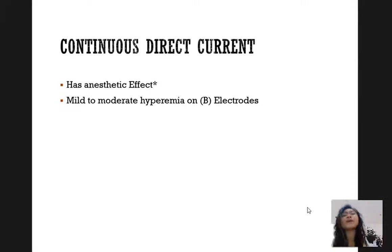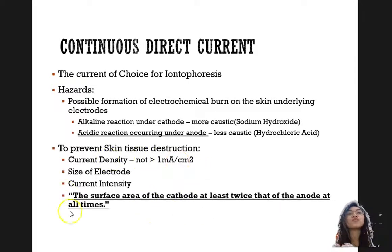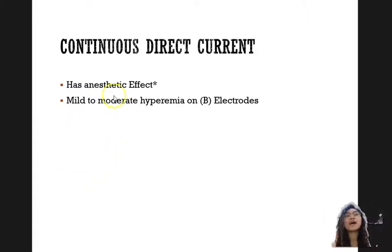And therefore, babalik tayo sa hazards kanina. Ito, i-observe talaga natin. Talagang kailangan strict tayo with the compliance of this. Kasi nga, merong anesthetic effect ang ating iontophoresis. Tapos, meron pa siyang mild to moderate hyperemia on both electrodes. So, ibig sabihin, kahit inactive yung isang electrode, pwede pa rin magkaroon doon ng hyperemia. When we say hyperemia, medyo namumula or medyo mainit yung area.